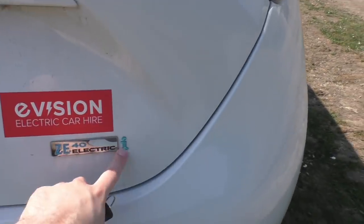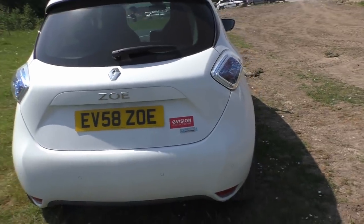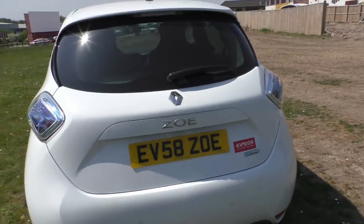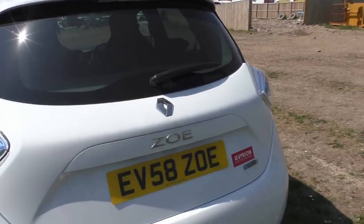This, as you can see, is an iZoe 40. This is actually a 41 kilowatt hour battery in total, which makes the range very impressive. You'll get about 180 miles in weather like this and about 140 in colder winters.